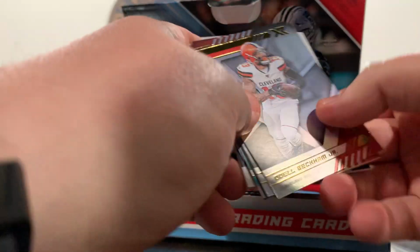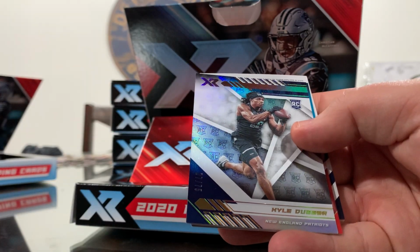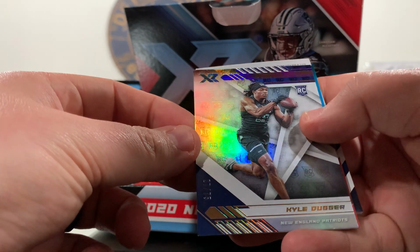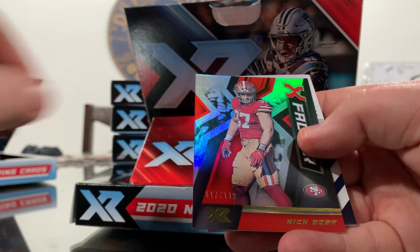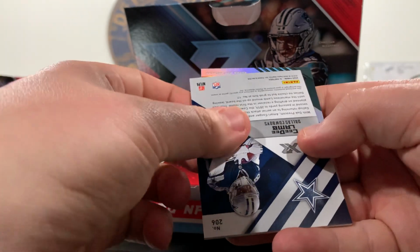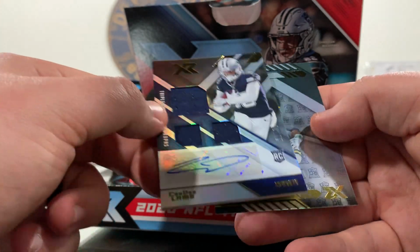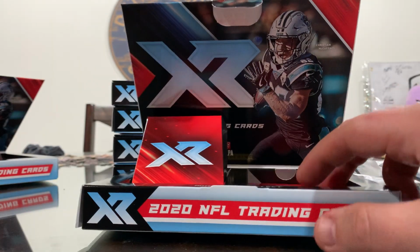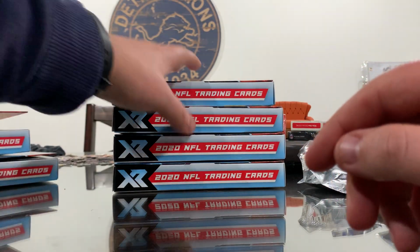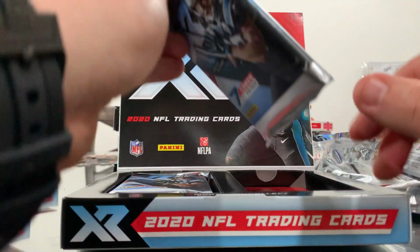We already see an A.J. Dillon off the back. Odell Beckham Jr., Kyler Murray, non-numbered. Kyle Duggar, seen quite a bit of him. This is 27 out of 75. AJ Green, 43 out of 49. Nick Bosa, 117 out of 149. CeeDee Lamb, woo-wee! Patch auto, 16 out of 75. Great card. Double CeeDee Lamb, AJ Dillon rookie. Great box. This has been the winning box so far. CeeDee Lamb is one of the best wide receivers in the NFL as of right now in the rookie class. There's no doubt about that.